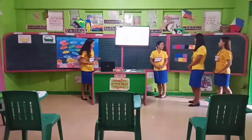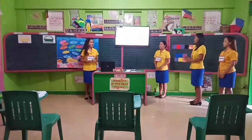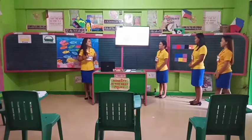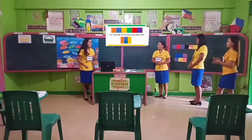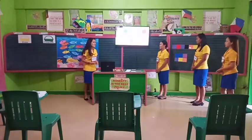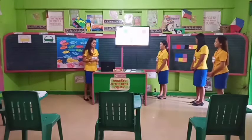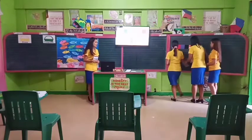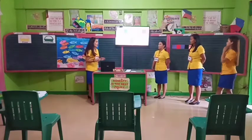Now, how many rectangles were formed using 6 square tiles? Bea. We were able to form two rectangles using 6 square tiles, ma'am. Okay. Let's see if your answer is correct. You're right, Bea. 2 rectangles were formed using 6 square tiles. Next, form a rectangle or rectangles using 7 square tiles. Are you finished? Yes, ma'am.